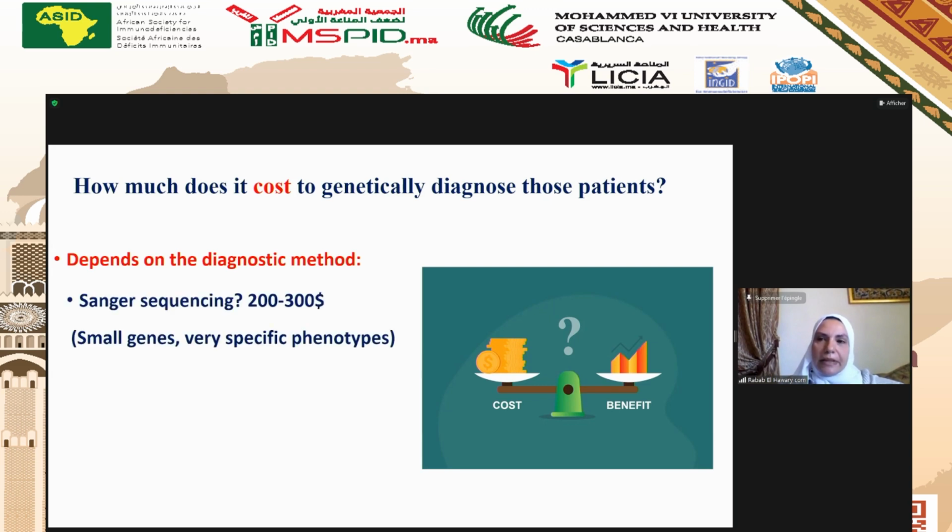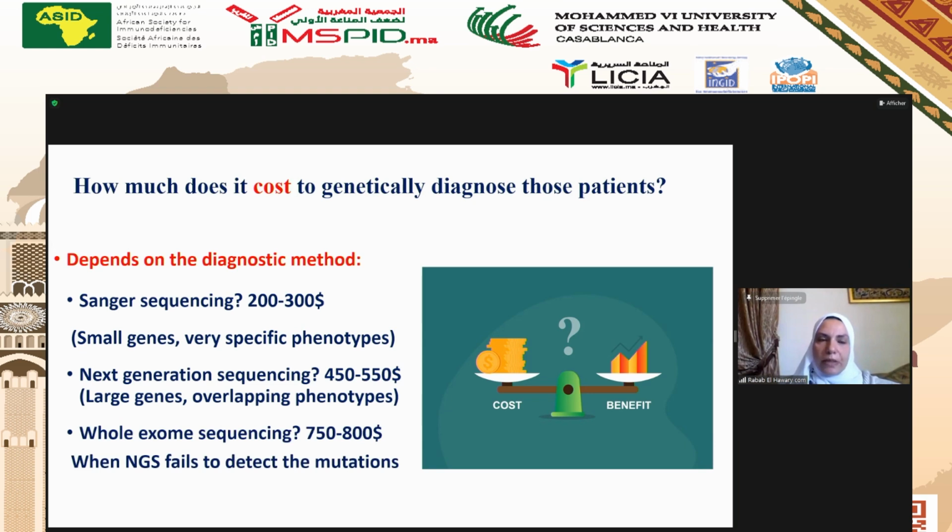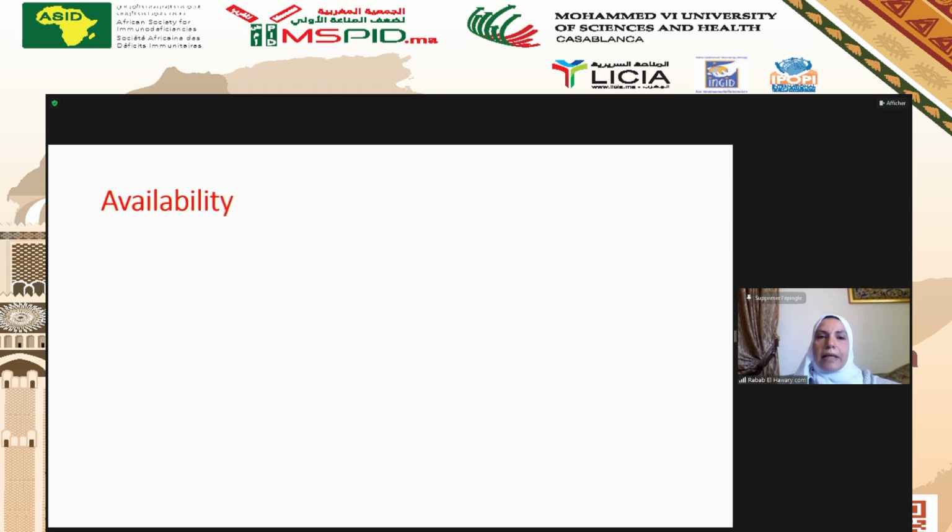Sanger sequencing costs around $200, but it's only available for small genes and with very specific phenotypes. Next generation sequencing costs around $450, but it's used for large genes and when patients have overlapping phenotypes. Whole exome sequencing costs around $800, and it is done when next generation sequencing fails to detect the mutation in the patient.